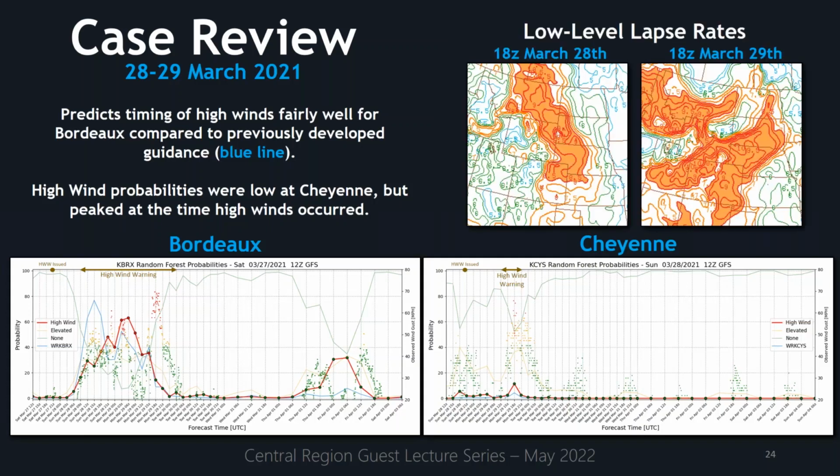And we look at Bordeaux and Cheyenne. So there is one more line for Bordeaux here that you didn't see for Arlington, and that is the work BRX, work Bordeaux. That's the logistic regression model for Bordeaux. And the highest probability there was predicted too early in this particular case. So that probability was already on its way down when the random forest classifier was on the uptick there. So it predicted the timing fairly well compared to previously developed guidance. It did miss the latter part of the event there with several observations 3 to 6 hours later. But overall, the Bordeaux model did a pretty good job.